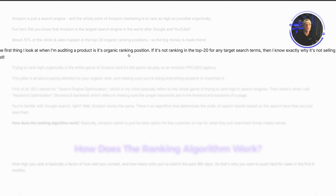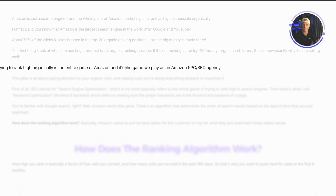And if they don't have any top 20 organic ranking positions, then I know exactly why they're not selling well. Not rocket science. They're not getting found in the top 20 where the most eyeballs are. So trying to rank organically is the entire game of Amazon, and that's the entire game that we play as an Amazon PPC / SEO / Amazon marketing agency.